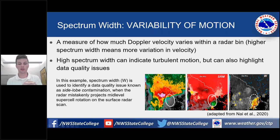And if we look at spectrum width, it's a dead giveaway that this is not a great report, right? Because again, the rotation from a higher level is being projected down onto the surface. And this can be tricky because as a meteorologist, you look, red next to green, maybe that means a tornado. I'm on edge, but if you look closely at the reflectivity, it's not a good example. Spectrum width is a dead giveaway.